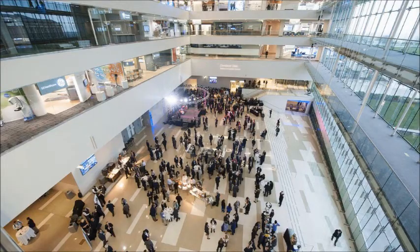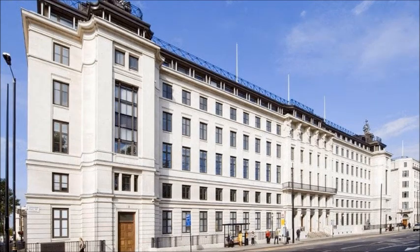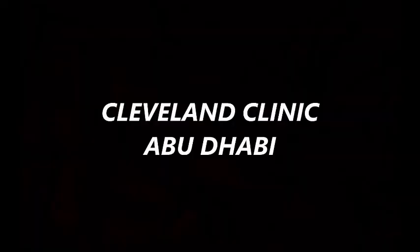This is the picture looking down onto the main corridor of this facility. Cleveland Clinic, Akron, Ohio. Formerly Akron General Hospital, to be exact. Cleveland Clinic makes a habit of coming in and making acquisitions, if you will, of hospitals if they can, and then transforming them into their philosophies and ideas. Cleveland Clinic, London, England. Here, this building was purchased by them, and that's Cleveland Clinic, London, England.